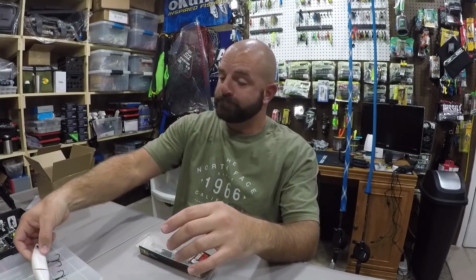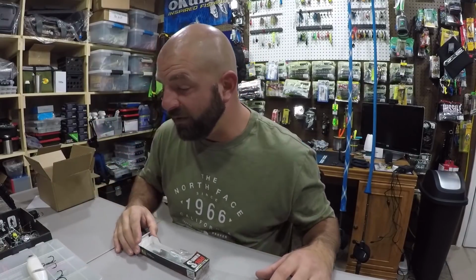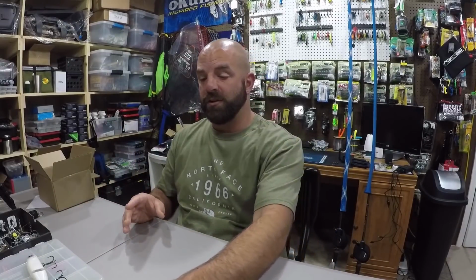But let me know if that's a great hook to go with that style, or if the stock hook is any good, if it's junk, if I should swap them out. Split rings look pretty solid, pretty big split rings. I'm thinking it's going to be pretty good out of the box. But again, let me know if there's any mods that I need to do to it.